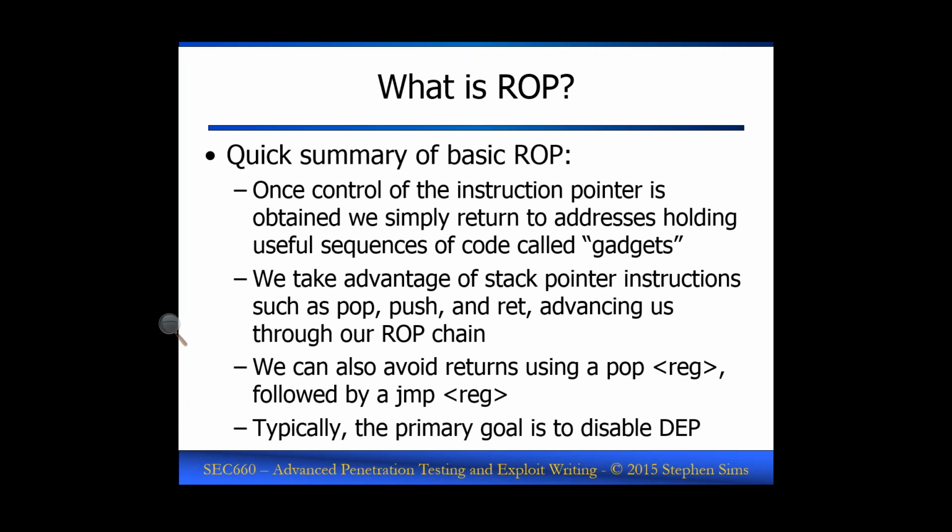So an attacker obviously wants to get control of something called the instruction pointer, and that's the processor's way when it's context switched into the process that you're affecting. Its instruction pointer points to the virtual memory address where we're executing code. And if we can get control of that instruction pointer, it's a processor register, we can redirect execution anywhere we want. And with return-oriented programming, we want to set up something called a ROP chain.